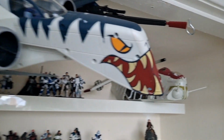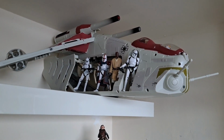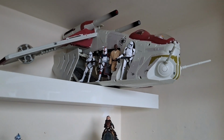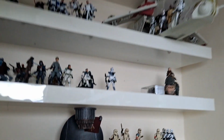But I just want to draw your attention to another significant piece I have in my collection for Attack of the Clones. It is, of course, the Republic gunship. Amazing ship. You'll see Captain Fordo in there. These shelves are not yet done. It's going to be kind of Clone Wars, Mandalorian stuff in here. As you'll see, the armorer's thing is in there. It's a total mess. I don't even want to film it.